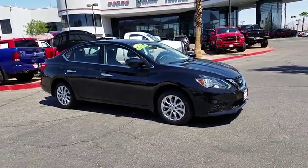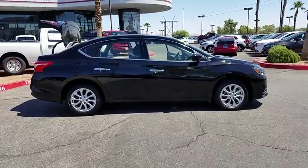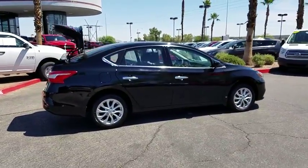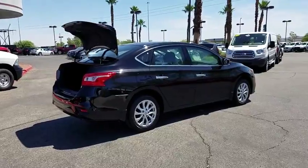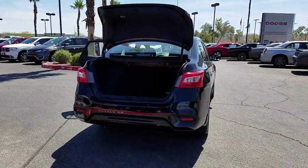2019 Nissan Sentra. With its spacious and versatile interior and stellar fuel efficiency, the Nissan Sentra is the obvious choice for anyone who wants to enjoy a stylish and comfortable ride. This vehicle has less than 8,000 miles.